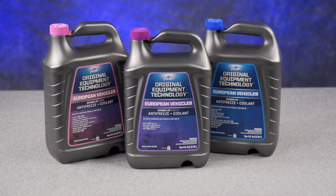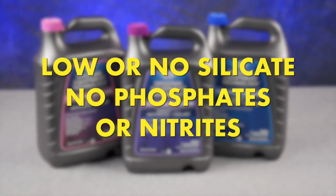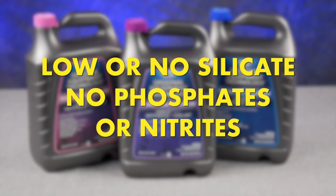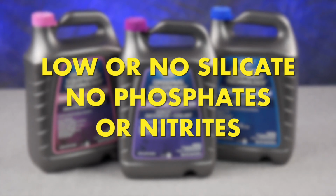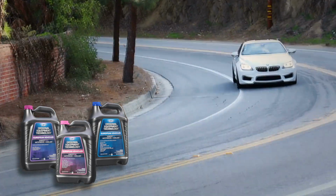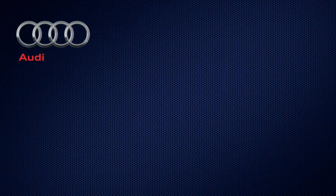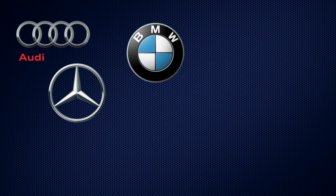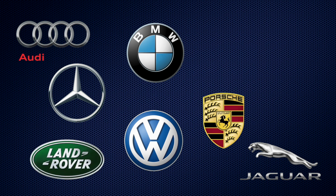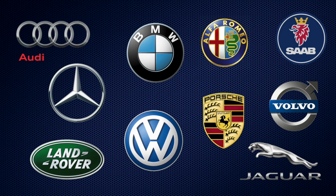Peak European OET antifreeze and coolants are specifically formulated with low or no silicate and no phosphates or nitrites, matching all European OE technology and color requirements. This range features European blue, pink, and violet coolants to provide complete coverage across Audi, Mercedes, BMW, Volkswagen, Jaguar, Porsche, Land Rover, Saab, Volvo, and Fiat Alfa Romeo.